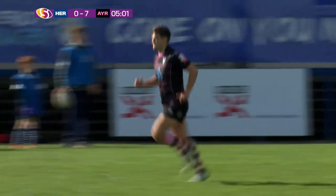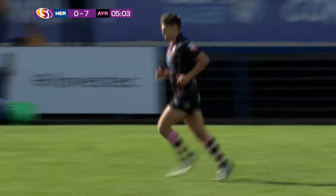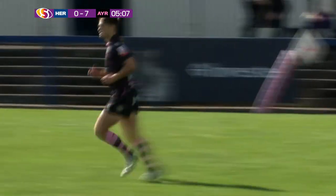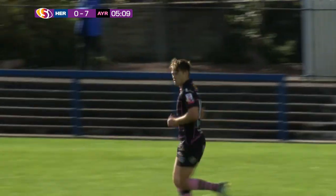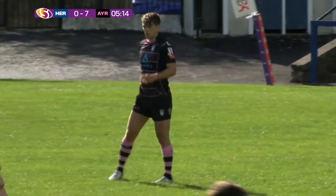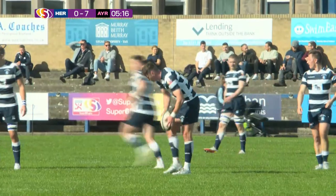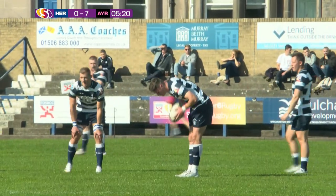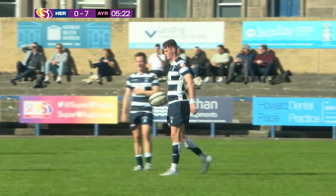Well, that's a brilliant kick from out there on what we would call the wrong side, kicking from his left foot, but he made no mistake. So that's a very confident start from Thompson, and the perfect start really for Ayrshire Bulls, who just on the 5 minute mark have taken a 7 point lead. Heriot's Rugby 0, Ayrshire Bulls 7.